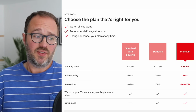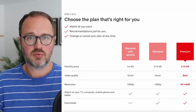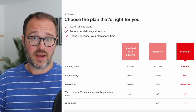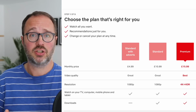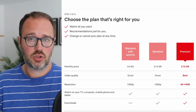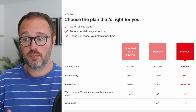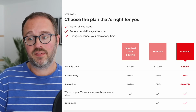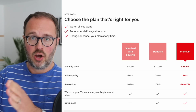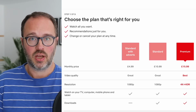Now, if you are someone who previously was sharing your subscription with mates or with family members outside of your household, because this is the way it's all locked down to your location now. If you're someone who did that previously and they contributed to your subscription, then if you want to carry on doing that, you've got extra money you've got to pay on top for them to get their own extra membership.